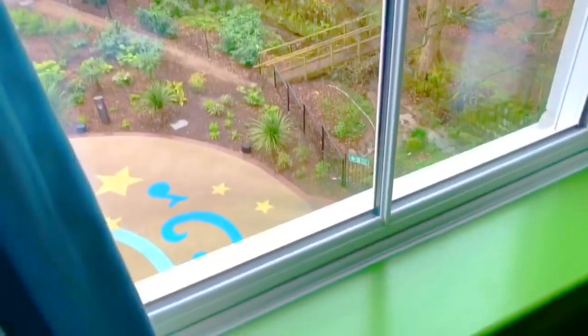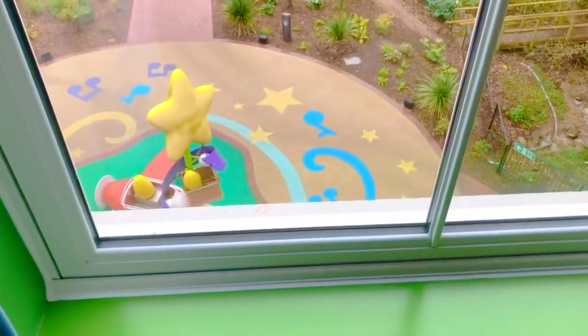Let's go a little farther. And we found Dad Pontipine. He has the black mustache. We now are at 4 Pontipines. Are there any Pontipines outside the window? I don't think so. Let's continue to look in our room.